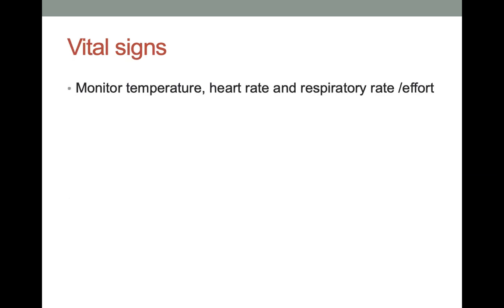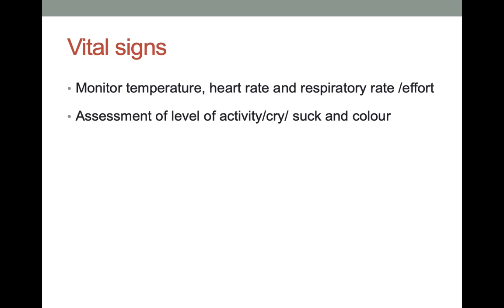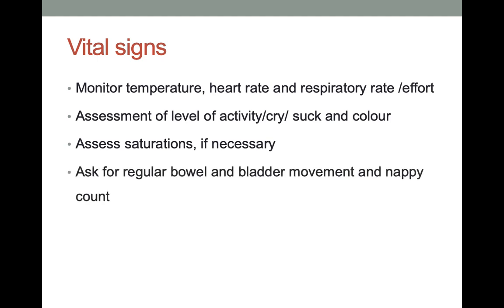So, going on to vital signs, monitor temperature, heart rate, respiratory rate, and effort, and ensure that the postnatal nursing staff is well aware rather than just scribbling it down. We have to assess the level of activity, cry, suck, and color of the baby, and if necessary, assess saturations. Say if there has been meconium staining and the baby is late preterm, then definitely we have to assess saturations at least 4th hourly. We have to ask for regular bowel and bladder movements, and preferably ask the parents to say how many wet nappies. So nappy count is very important. That gives you an idea of the urine output and how well the feeding has been established.